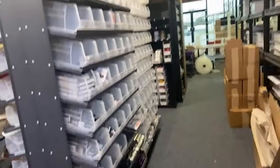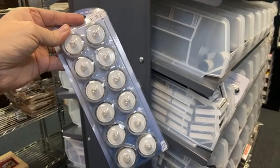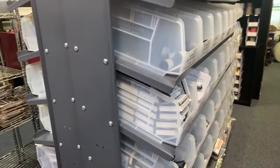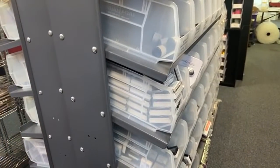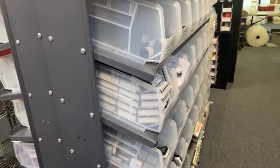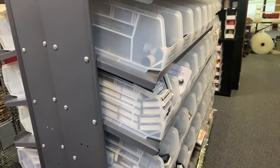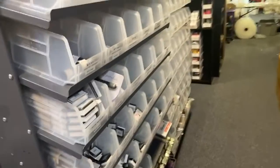Heather B., thank you. You're so sweet. Okay. We got some tea lights. I've been wanting to show y'all these to remind you. These cool tea lights. And they'll be 25% off. Look at those. Are these the waterproof ones? Yes, submersible. They're the waterproof ones. It's a 12-pack. And they're really cool. I want to say they're the blue light. I can't turn one on, because that'll be bad. Trust me, that'll be bad.